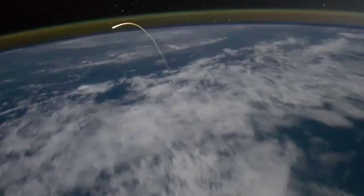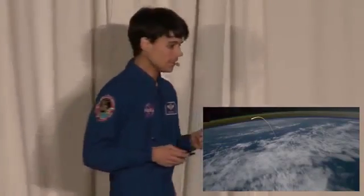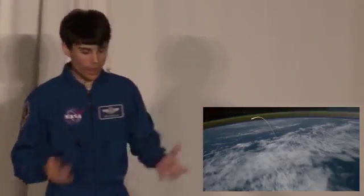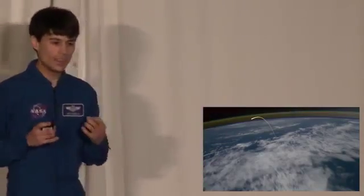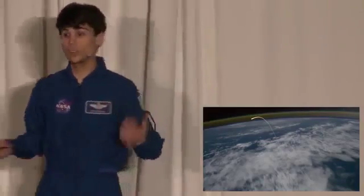This is the reentry, a picture of the reentry of STS-135, the last space shuttle. Something interesting about these reentry flames, that's not technically fire, although it kind of looks like it. It's essentially a really hot gas that's so hot that electrons break away from their atoms and molecules, and they start to glow this soft orange color.